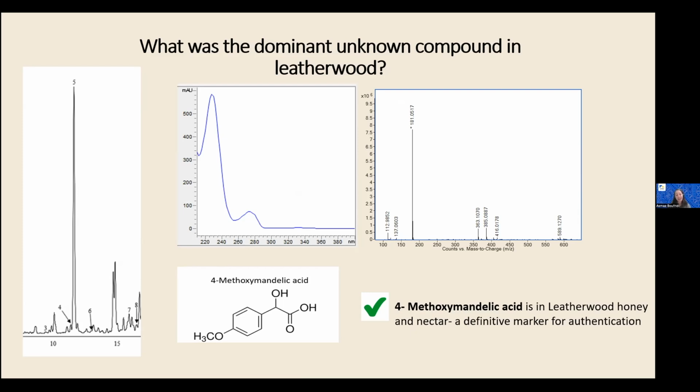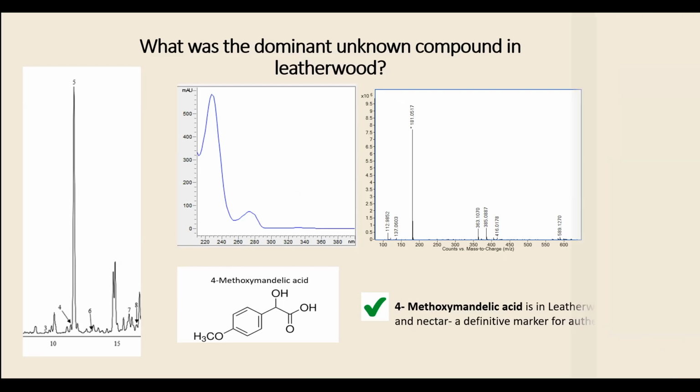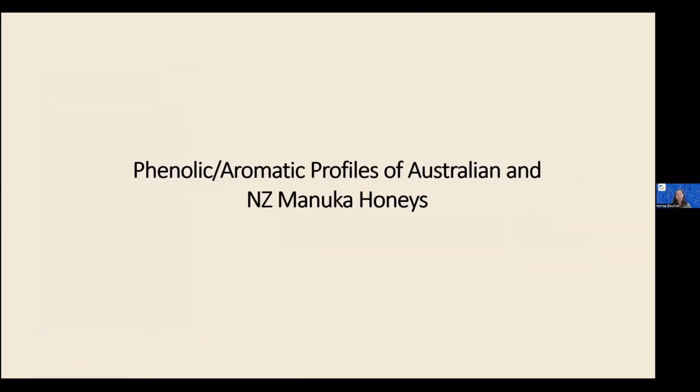But we didn't stop there. We went ahead and analyzed the nectar of the leatherwood plant, and we were able to identify this compound in the nectar of the leatherwood. So it was definitely a marker for authentication of leatherwood honey. This project is actually ongoing.